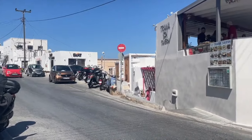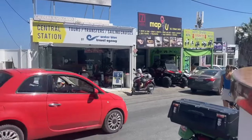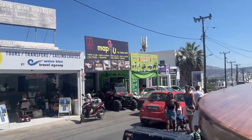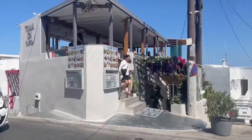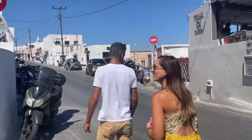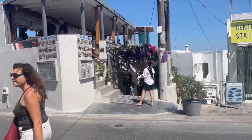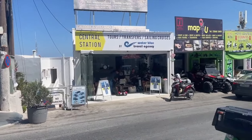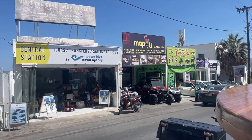Guys, I definitely should have planned this out. There are tons of places that will go over to Ia, but everybody has already gone for the day. It's telling me that the meeting spot for the photos is like 25 minutes away, and I think that says a drive, so walking is not feasible. So it's not looking good for my photo op with my Santorini dress. I'm so hurt.